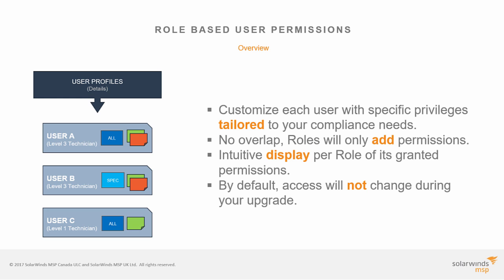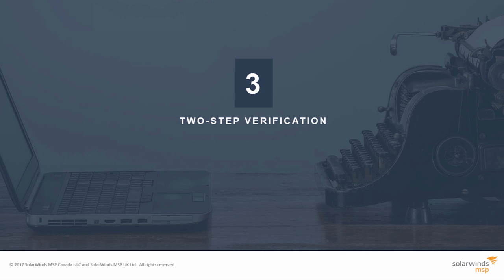Roles only add permissions, so there's no digging through roles to figure out which role added and then took away an access point. Roles will only ever add things. There's an intuitive display per role of what its granted permissions are. So we have a really nice overview in the system of what each user has and what roles they've got. And by default, we won't change anything during your upgrade. So if you're coming from an older version of N-central and upgrading, we're going to maintain your existing permissions, and then you'll have the ability to go in and add to them or adjust them later.